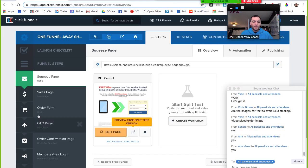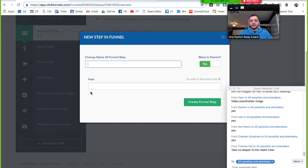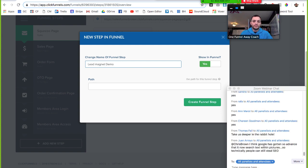All right, so what I want to do real quick is add a new step just for demonstration purposes. Squeeze page. Well, technically it's a lead magnet. So, lead magnet demo. And bam!